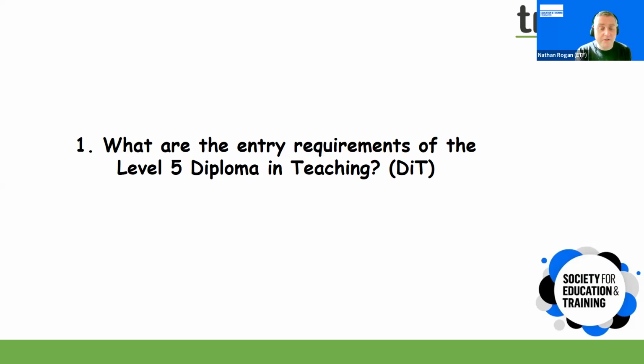If it's level 6, often called a PGCE, Professional Graduate Certificate in Education. And if it's level 7, that's a Postgraduate Certificate in Education, sometimes called a Postgraduate Diploma in Education. There's lots of names in the FE and skills sector for these qualifications, so it can be slightly confusing, I think. So just be aware that there's different names for different things, that you want to be looking for the diploma in teaching, really, and qualifications that are aligned to that.